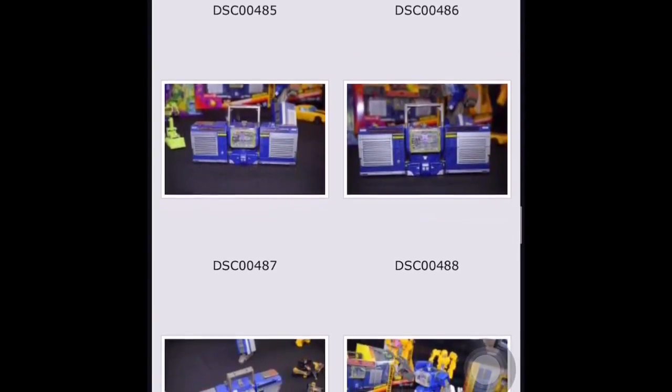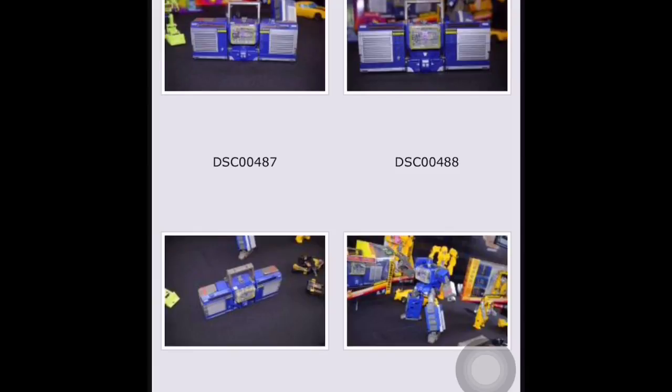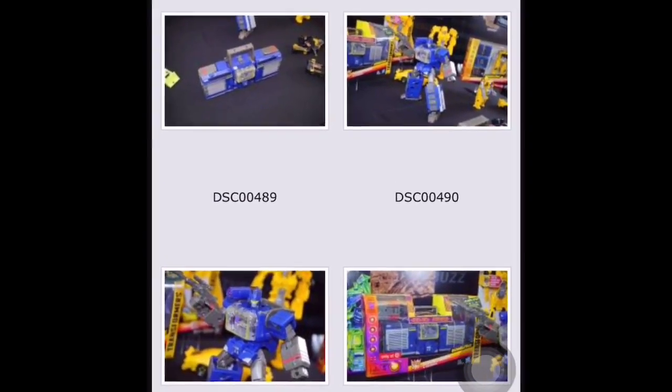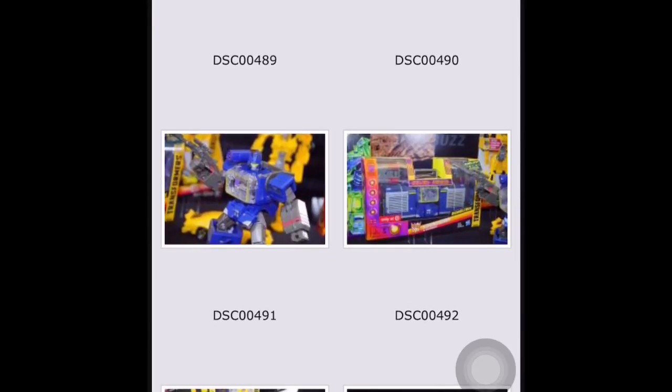Is Soundwave first? Wait, did I miss this? Why is there a Soundwave? Did they just put that in? They probably just put that one in. Oh, okay. Is it a Target exclusive Soundwave? Interesting, the Combiner Wars Soundwave. They're re-releasing it. I sold off mine, so I might just go ahead and get that. I don't know, we'll see.